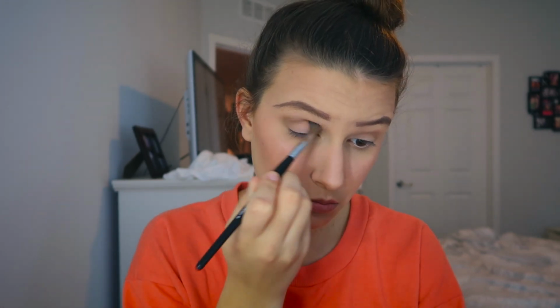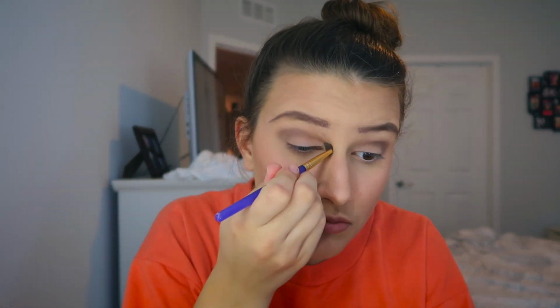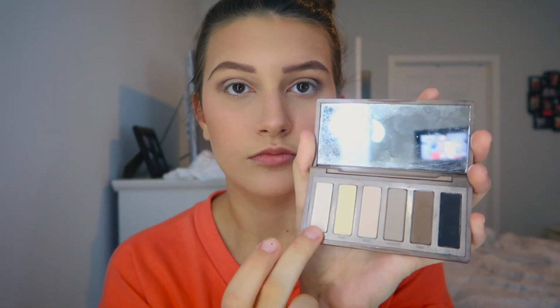Next, I am taking that darker brown shade, and that is the shade Faint, and just deepening the crease a little bit. And then I'm just taking that first shade Venus and putting that on my lid, and also putting it on the inner corners of my eyes and underneath my brows.